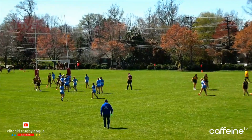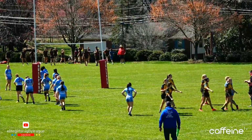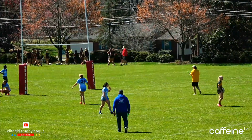That was a great try effort from Doylestown right there. Great kick and chase. And as they say, the kick is only as good as the chase, and Doylestown made good on that for 5 points. Very nice work. Score 22-5 with the kick to come.